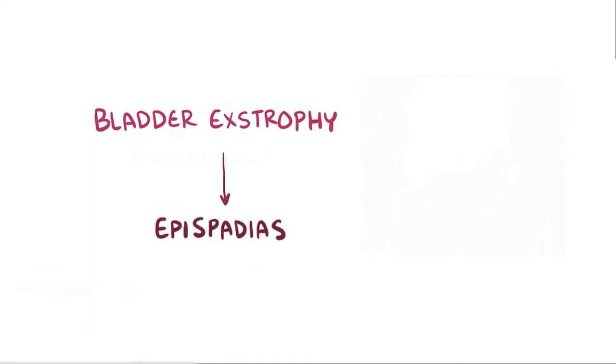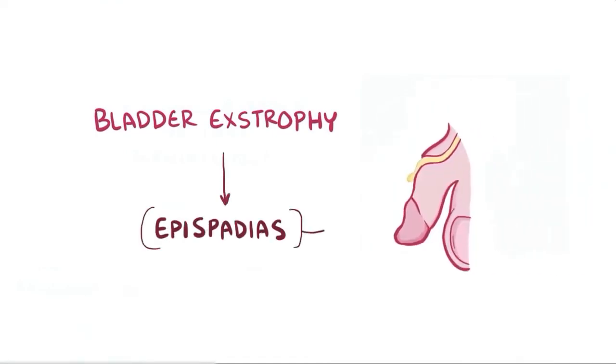Also, most cases of bladder exstrophy involve epispadias, which is where the urethra exits the top of the penis. But the opposite isn't true. Not all cases of epispadias involve bladder exstrophy.